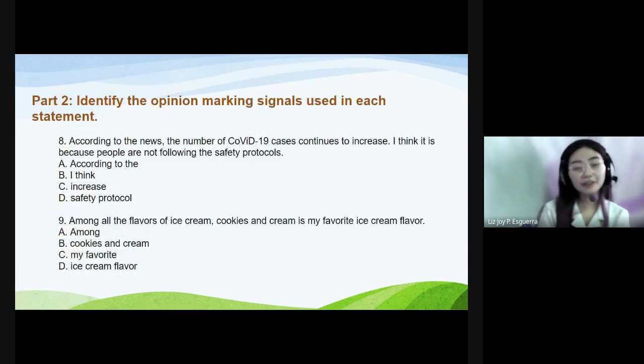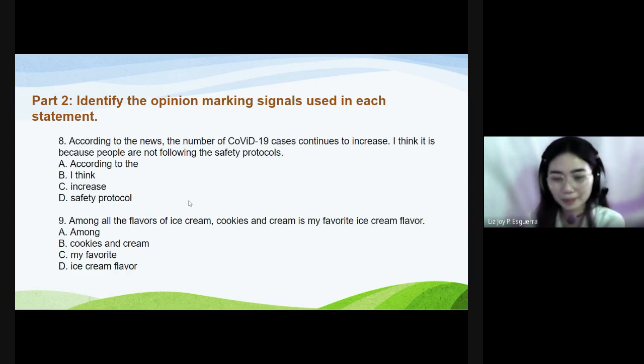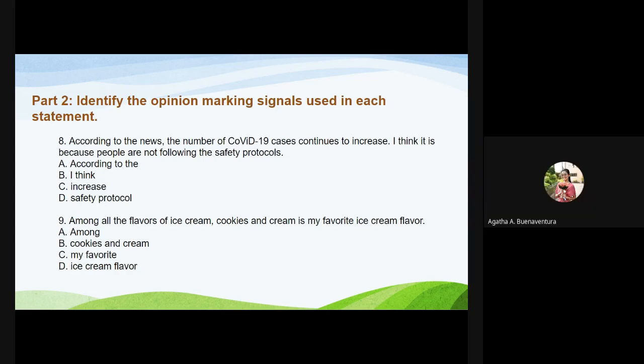For our part two, identify the opinion marking signals used in each statement. Number eight, according to the news, the number of COVID-19 cases continues to increase. I think it is because people are not following the safety protocols. A, according to the. B, I think. C, increase the safety protocol. Agatha? The answer for number 8 is B, I think.